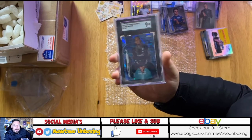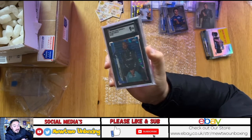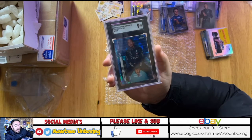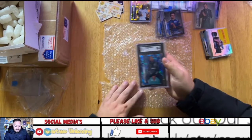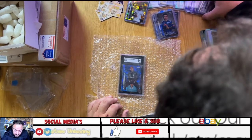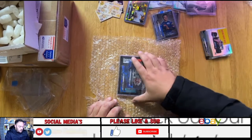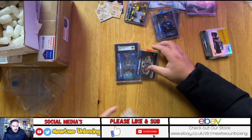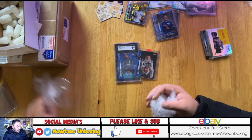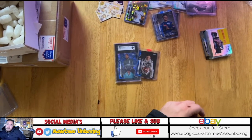This is a Lewis. We have got a Lewis Hamilton Sapphire graded 9 out of 10 variation. So out of those 10 that I said to you there is in the Sapphire set, I've got 2 of them here, Gasly and Hamilton. I've already got 2 or 3 in my collection, so that puts me up to 5. So I need 5 more variations. One of them being Max Verstappen, which I very much doubt I'm going to get anytime soon.